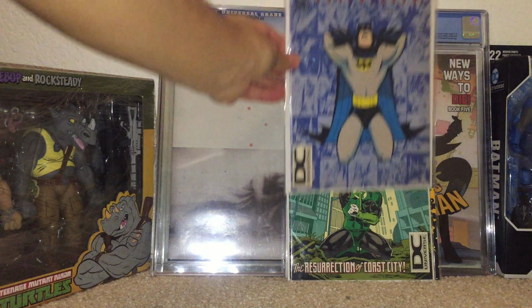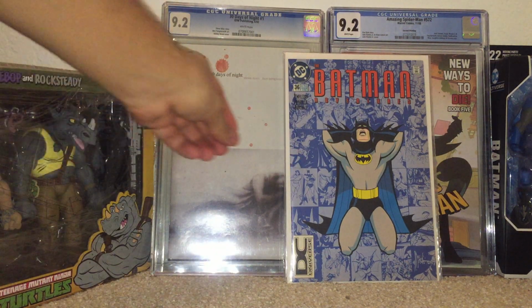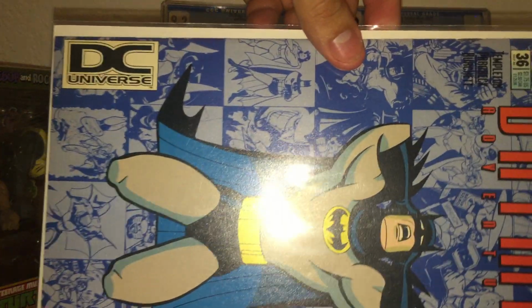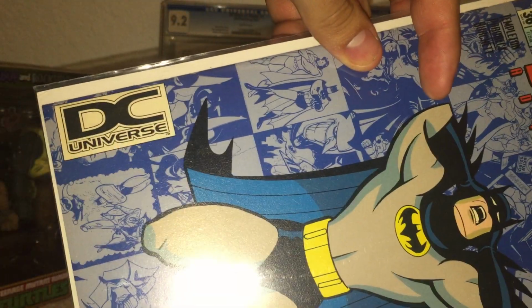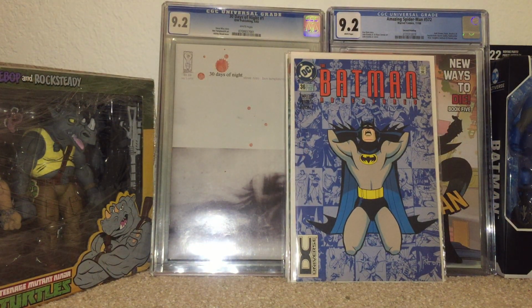Batman Adventures number 36, a DC Universe logo variant. Now, if you take a closer look at the cover, you can see that it happens to have Batman Adventures number 12, first appearance of Harley Quinn, and a DC Universe logo variant, so that's a double win in my book.